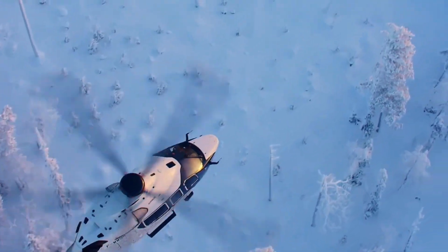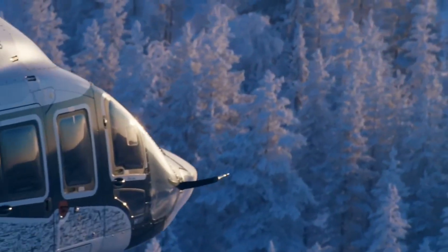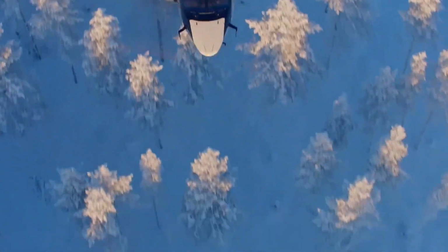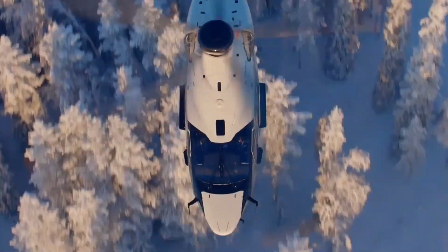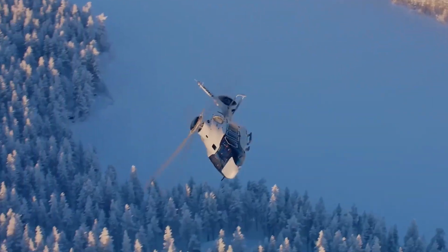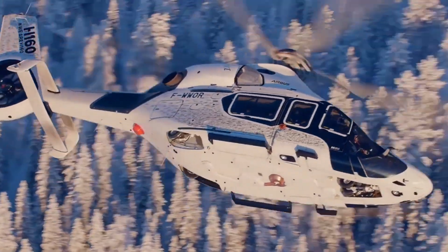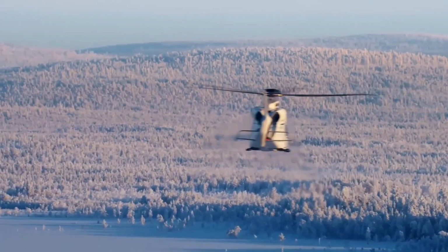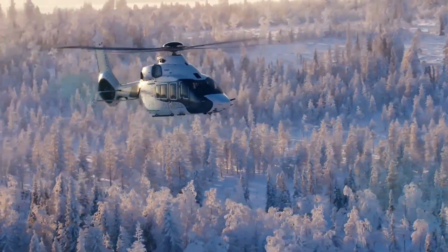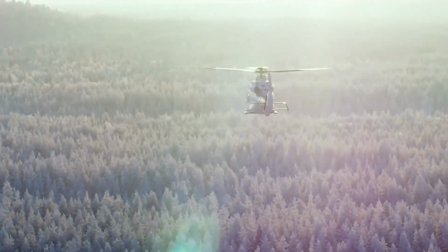The journey of the H160 is not just about flight performance. It is also about forging lasting partnerships with those who operate it. Airbus has established dedicated operator communities and support networks that ensure continuous feedback from the field. This collaborative approach enables rapid adjustments and improvements in both the aircraft's design and its support services. Every piece of feedback is valued, every lesson learned is integrated, and every improvement is a step toward even greater reliability and excellence.